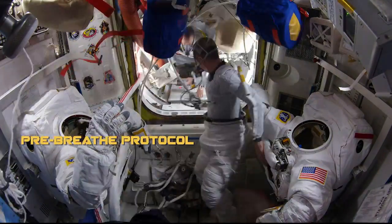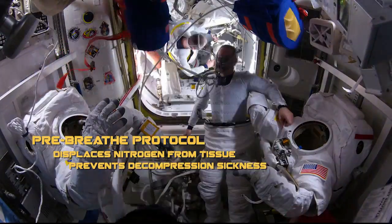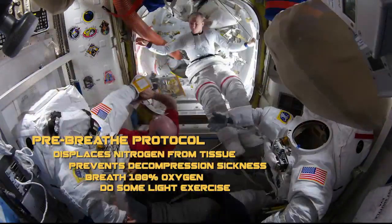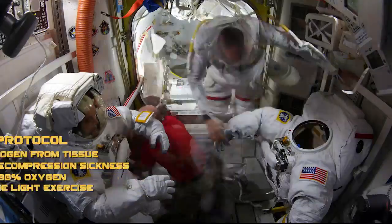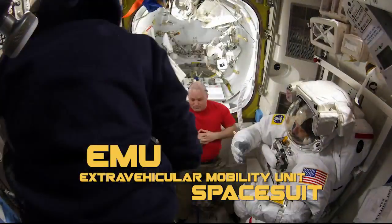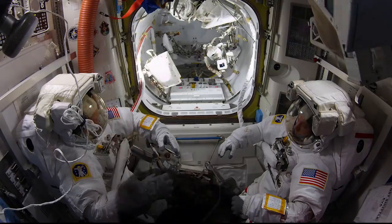First, we must perform a pre-breathe protocol to displace the nitrogen in our tissues and help prevent a condition called decompression sickness. During pre-breathe, we breathe 100% pure oxygen and do some light exercise to help purge the nitrogen from our bodies. During pre-breathe, we will also don our extravehicular mobility unit, or EMU. This is a fancy name for a spacesuit. The spacesuit is basically its own spacecraft, shaped like a human.